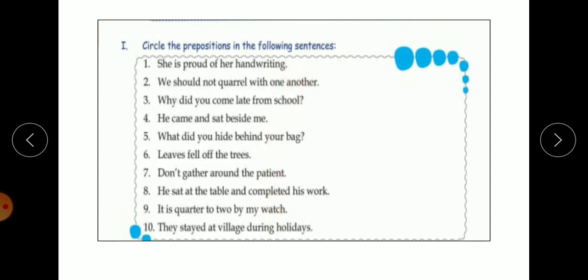So let's start. She is proud of her handwriting. So here it is, of. We should not quarrel with one another. With. Why did you come late from school? From. He came and sat beside me. Beside.